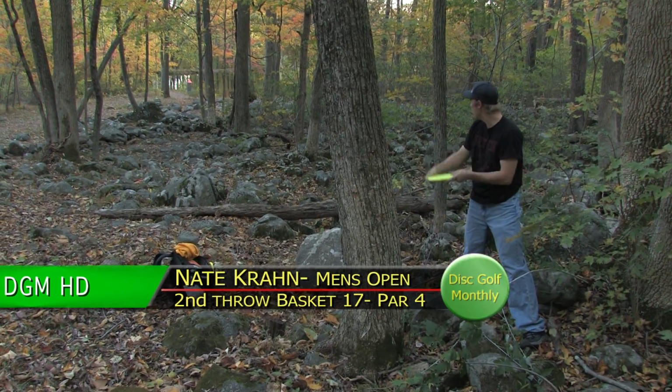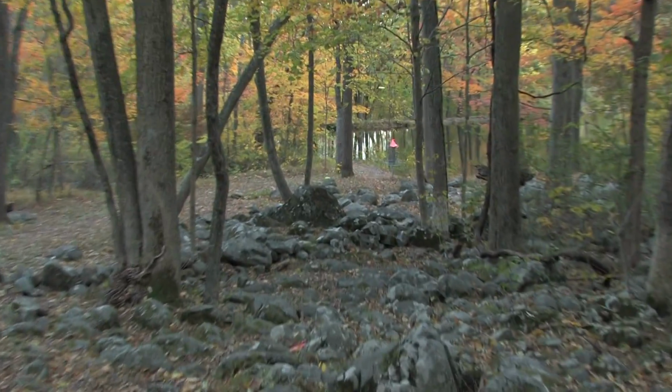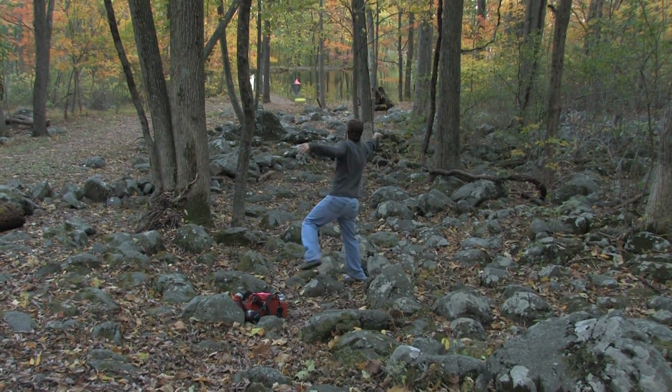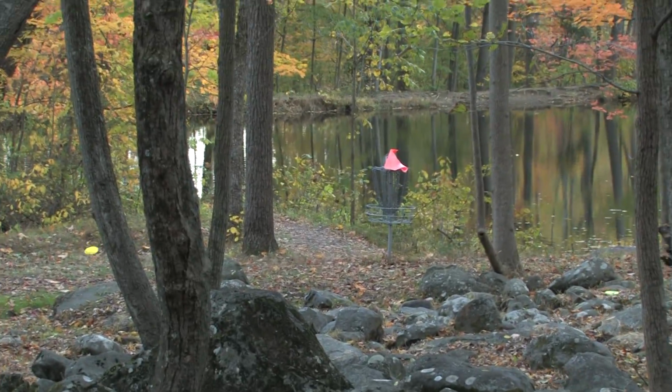He's got to get through some trees here, Tom. He goes right down, baby. All right, he caught something at the end. Probably didn't hit a good tree. I think he was going to be in the water if he didn't. Oh, look at that! Right at it. Devin's right there. Nice run.